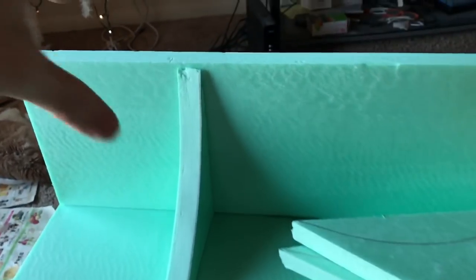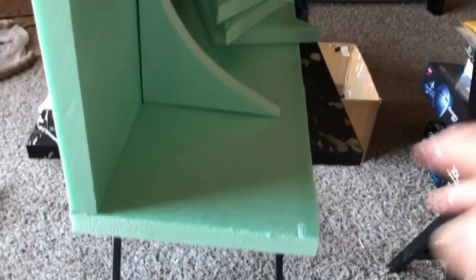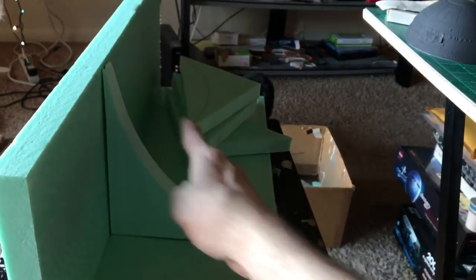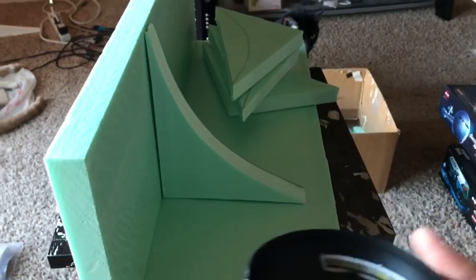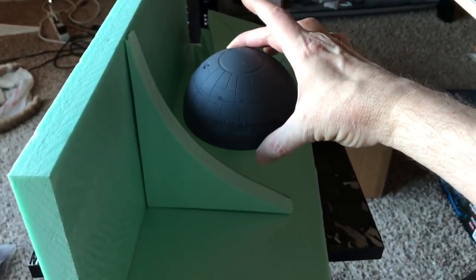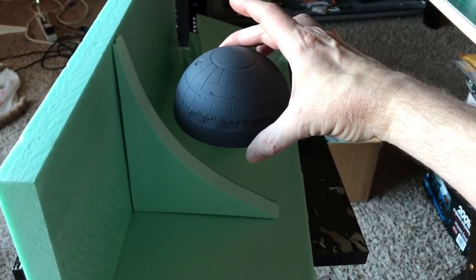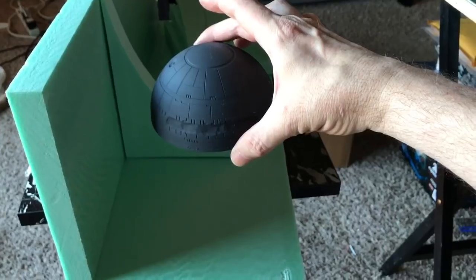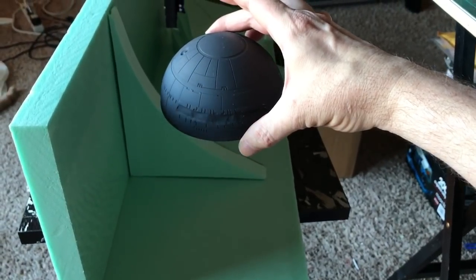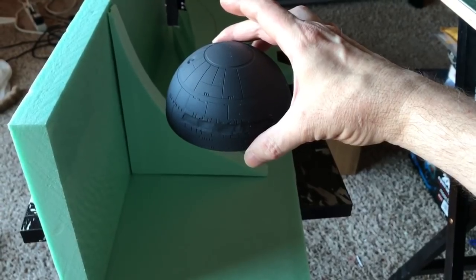And then what I'm going to have is this whole area right here that I can put the Discovery into. And I'll just show you, because the dome and the back are about the widest pieces, so it'll be sitting something like this. Obviously closer towards the front, but this will be a little close to that, but it should be fine.